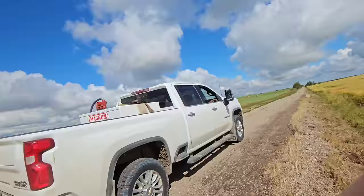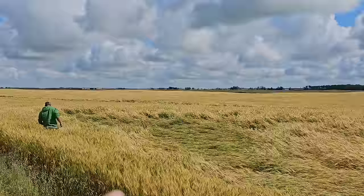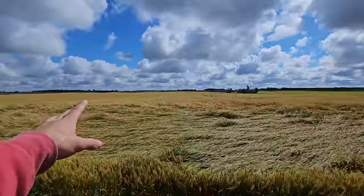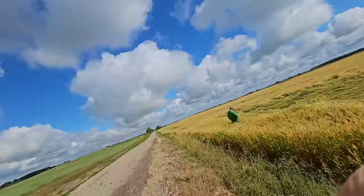So we're looking at some wheat, and she's starting to go down. You can see it's lodging right there. It's all down at that draw, and it's starting to go down right over there yet. So it's going to be a fun harvest, I can tell. Now, we have pre-planned for this. We land rolled everything. But no doubt, she's starting to go down.